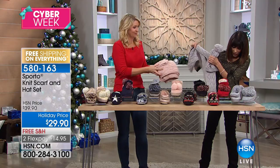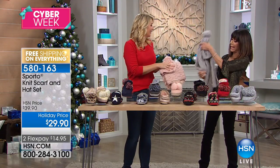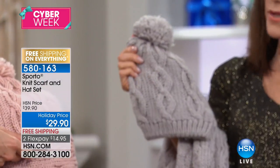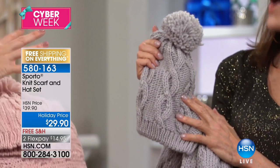$29.90. And you have this great scarf that's 65 inches in overall length, and then it comes with the hat as well with a cute little pom-pom on top, all the same colors, as a Today Special. That's right, and it comes in a great gift box too, so very easy for gifting.